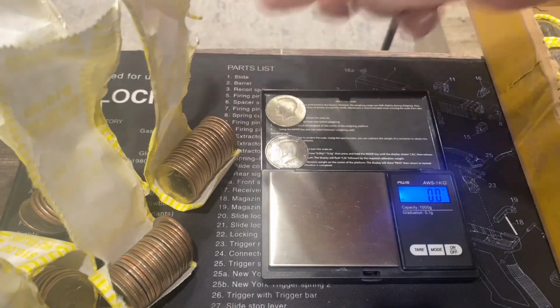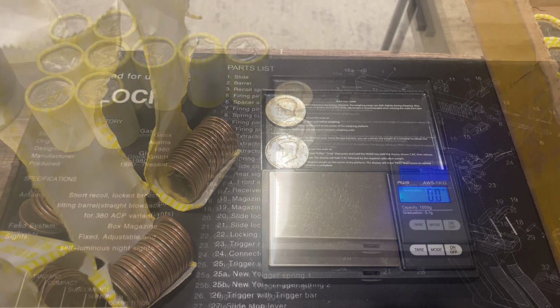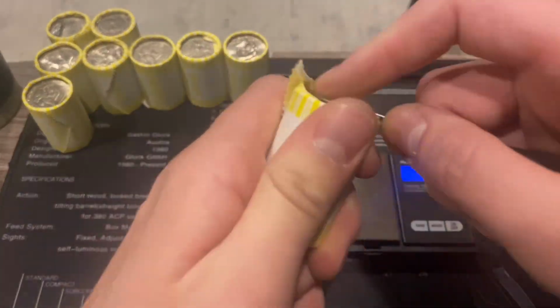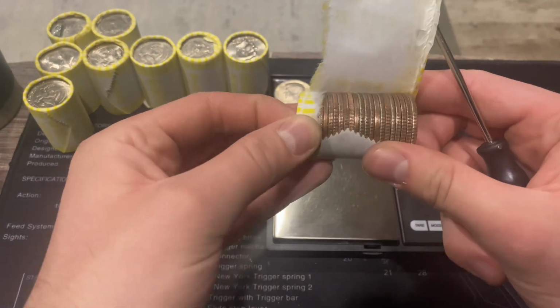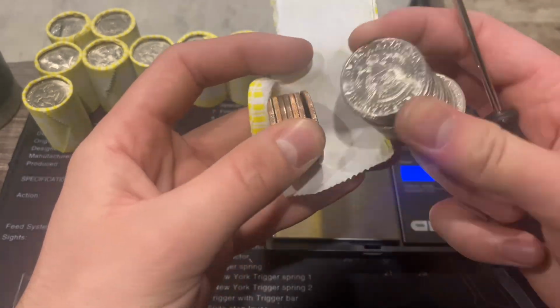So I'm going to go ahead, double check these rolls, make sure we didn't miss anything, and I'll bring you guys in for our first find from box number 2. Okay, guys, so far no finds for box number 2. We're going to start with our heavy rolls. I opened up that one ender roll that I showed you guys at the beginning with the foreign coin in it, and it just had that foreign coin in it, nothing else.